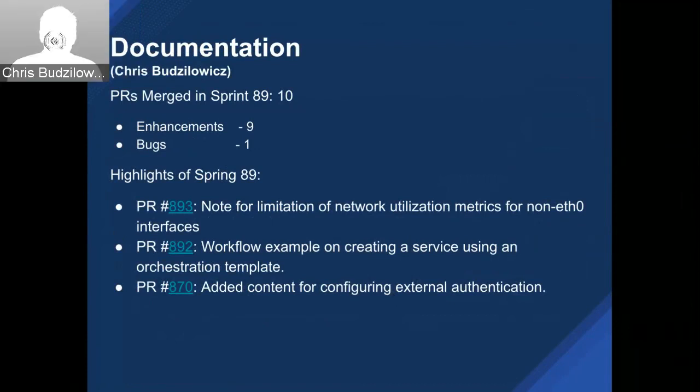For documentation in this sprint, we only had 10 PRs merged due to some work travel and vacationing, but 9 of them were enhancements and 1 addressed a bug. Some of the highlights are we've added a note for the limitation of network utilization metrics for non-ETH0 interfaces. A nice workflow example on creating a service using an orchestration template. We've added some content for configuring external authentication.